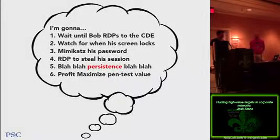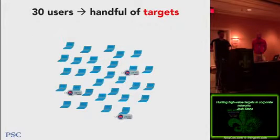So I start thinking to myself, if I could wait until Bob goes to the CDE and then tell when he locks his screen, I already know his password, so I could remote desktop into his box and then just use it. It's kind of the dumbest hack ever, but you know, if I could get the right situation, then I'd come off looking like a rock star. Someone would look at it and say, well, how on earth did you ever find that situation? And it turns out that this is really cool in theory, but in practice it can be kind of difficult.